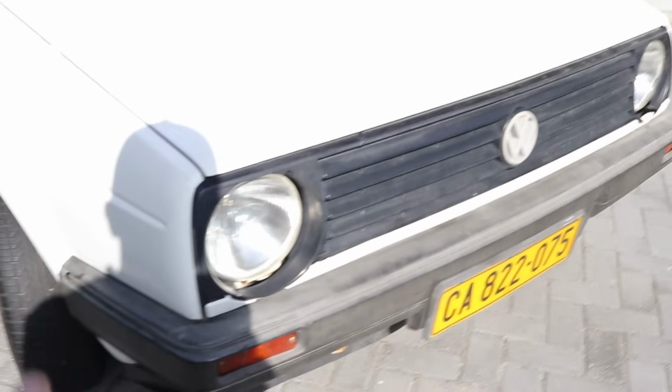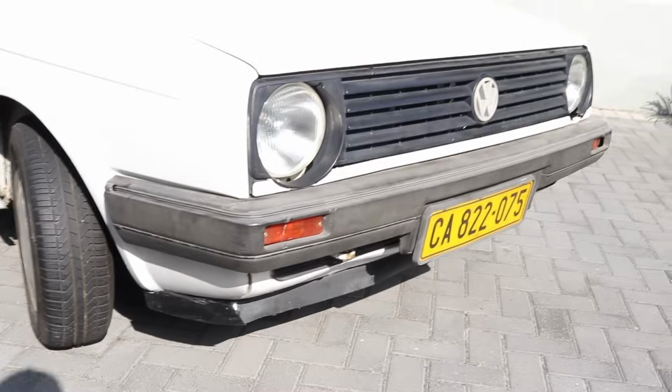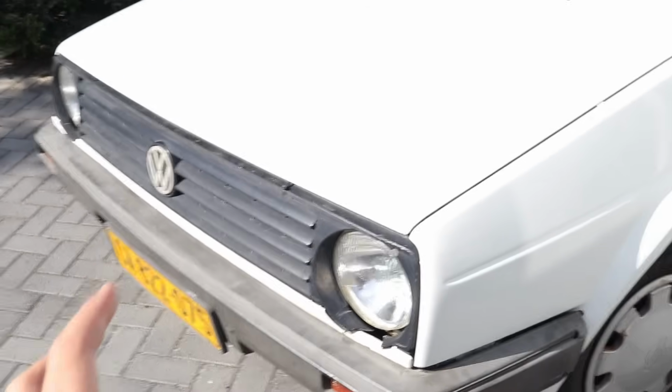The pump is hanging a little bit. Need to replace that. Lip over there. There's a lot of small things. Maybe get a different grill. Possibly even do the Jetta grill. What do you guys think about that?